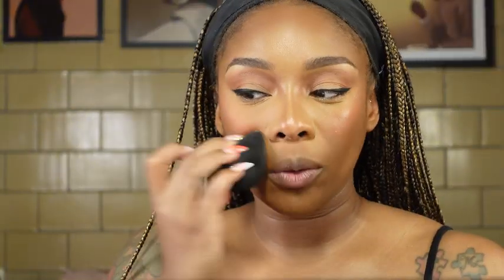And I'm gonna pick up that One Size powder. I'm gonna tap off the excess and I'm gonna press this into wherever I put concealer. I can sleep on that One Size all you want, but look at her. Okay, but the girls need it.